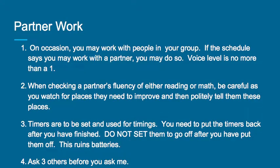This ruins the batteries. And the most important rule is before you come to ask me a question, you need to ask 3 other people politely and quietly during that time. I am supposed to be doing the best I can with a small group, and it's very difficult to do so if I have 6 or 7 people interrupt me during that time.